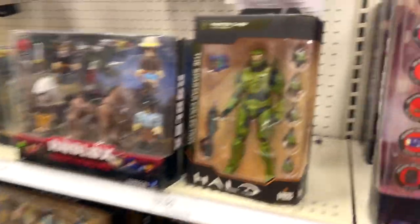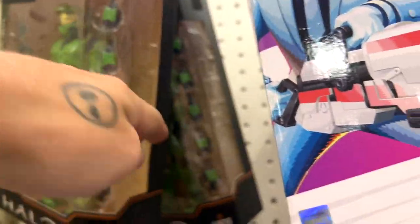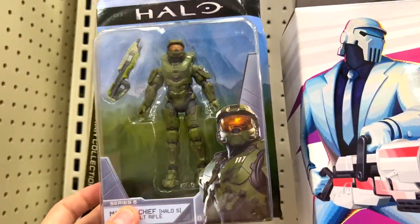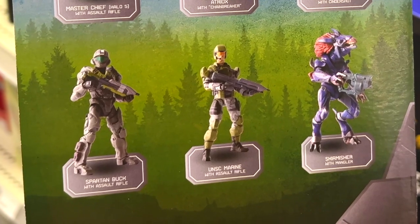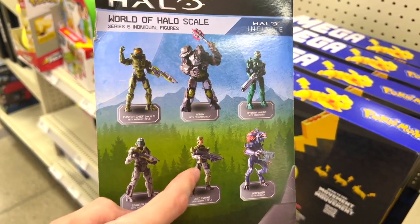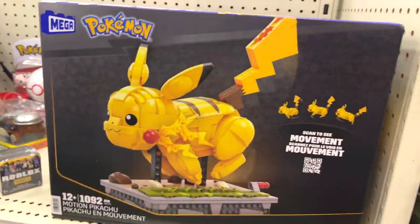All right, so, very small amount of Jazzware. We've got the Halo Infinite Master Chief. We've been seeing a lot of Series 4 recently, including the Halo 2 Master Chief, four of those. New Series 6, World of Halo, Master Chief, very nice to see. And Atriox, the Anubis, Buck, Marine, and Skirmisher. I'm looking forward to that Skirmisher. Will you pick any of these up, Strandy? I might pick up the Marine. The Marine is nice. I have the Mattel Atriox, so I have no need for that. Brand new Mega packaging, really clean. I'm a big fan of the new Mega packaging design.